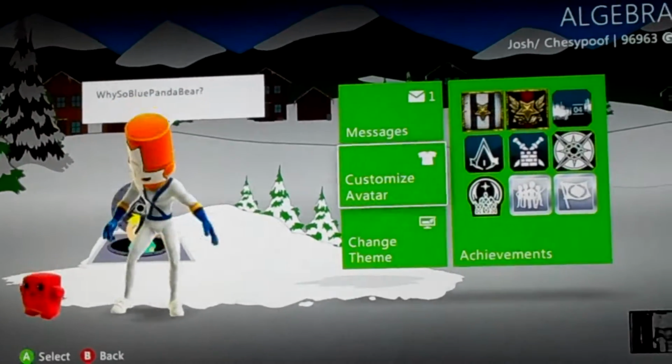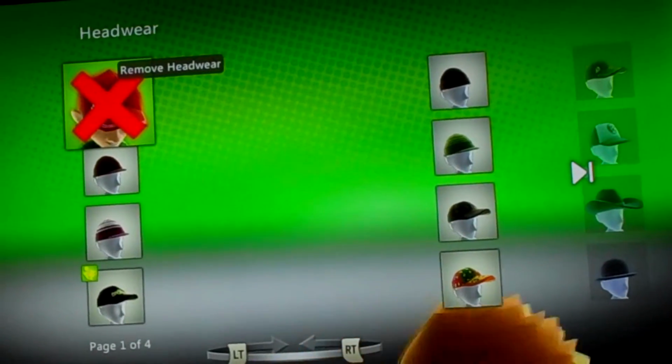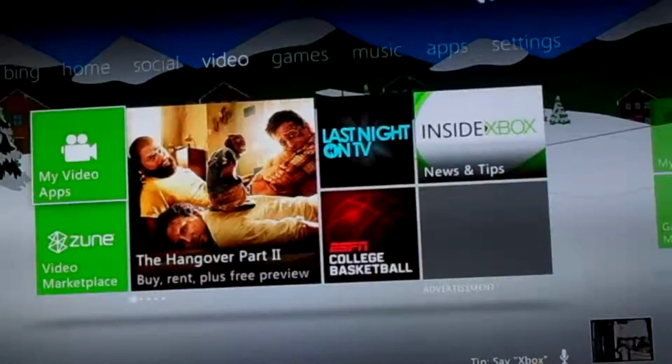Let's see if it does the same thing with the avatar. Nope, it looks like it loads up the avatar menu. So you can at least see, hey, there's Algebra without his Castle Crashers hat on. But it's just so cool.